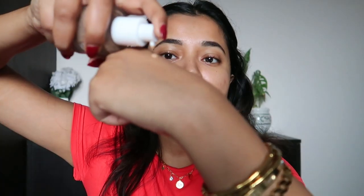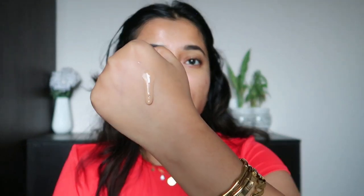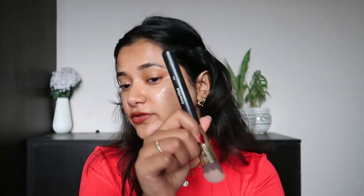I'm gonna give this a quick shake because I feel like there's more water that came out in the first pump. I think I'm supposed to shake it. So let's do that. Should I try with a brush this time? I'm not sure. Let's do another side. You see it's coming out like this very thin liquidy base. I'm starting off with less product this time. Let's use a brush this time. I'm using Verified 05.